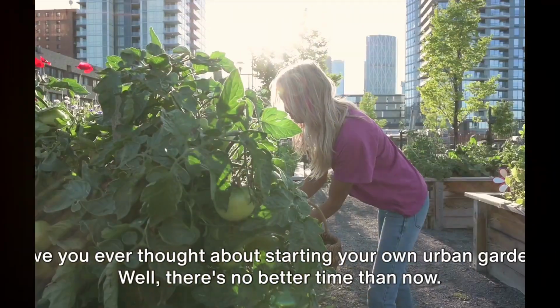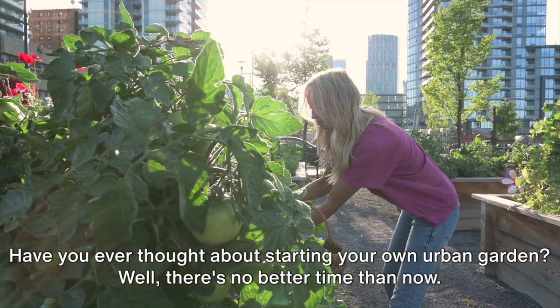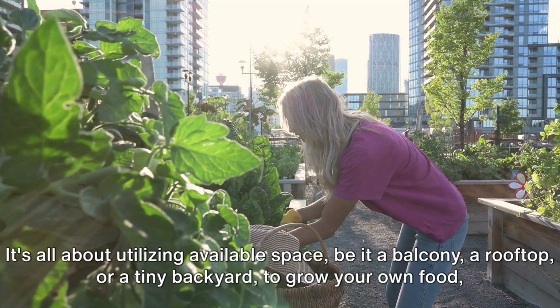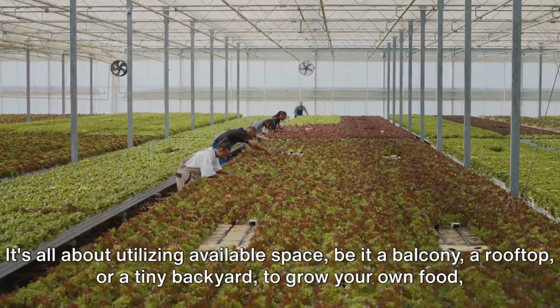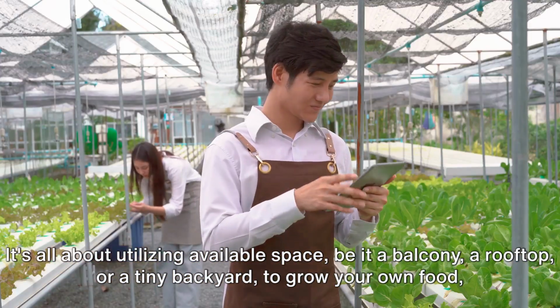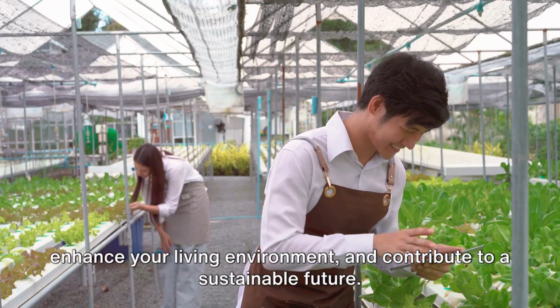Stay tuned. Have you ever thought about starting your own urban garden? Well, there's no better time than now. Urban gardening is a growing trend that's sprouting up in cities everywhere. It's all about utilizing available space, be it a balcony, a rooftop, or a tiny backyard, to grow your own food, enhance your living environment, and contribute to a sustainable future.